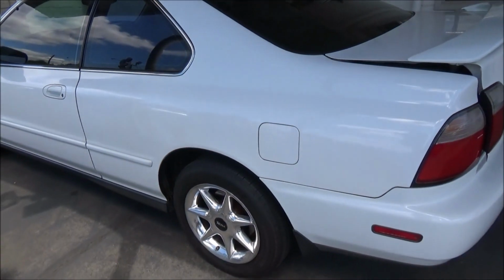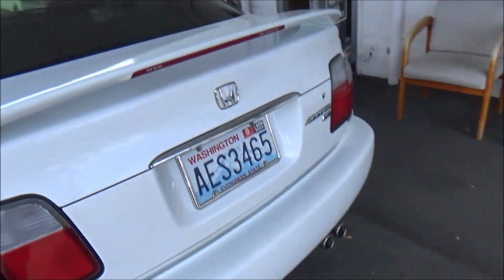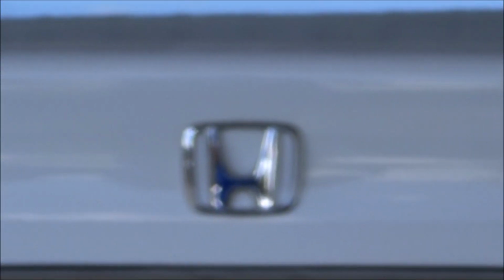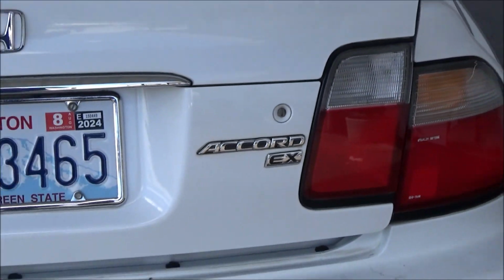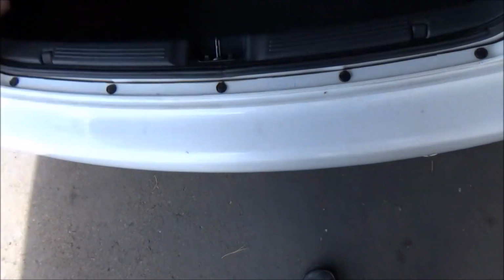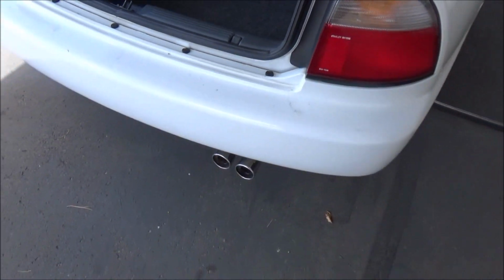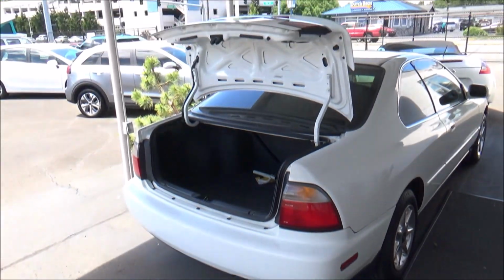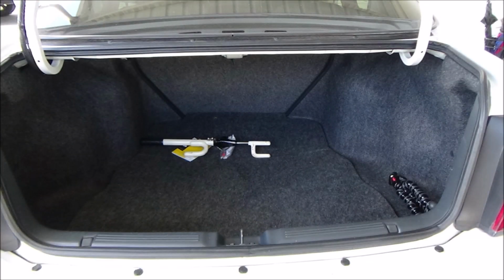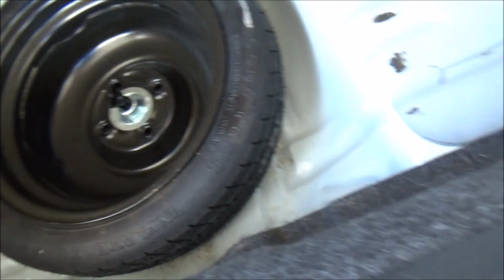The fuel cap is on the driver's side. Dual exhausts. The trunk of the Accord Coupe provides 13 cubic feet of space to put stuff. A little spare tire in there.